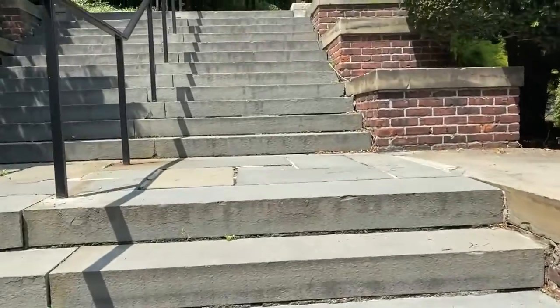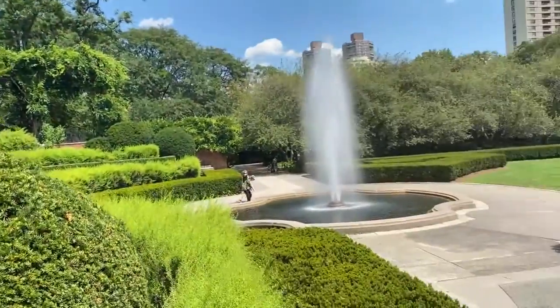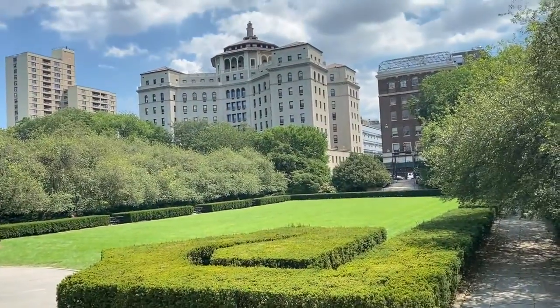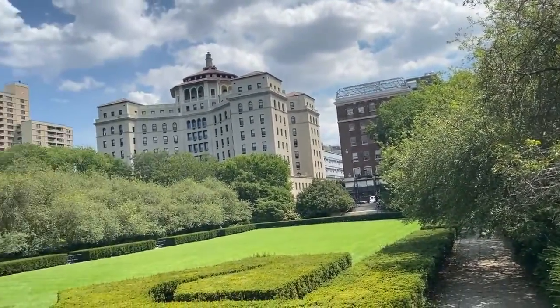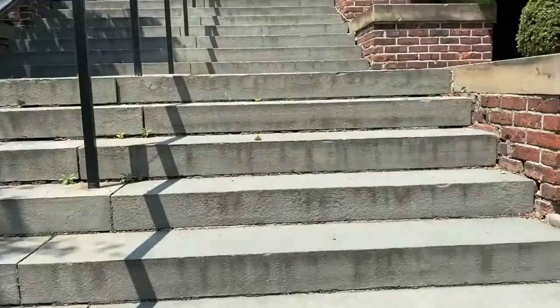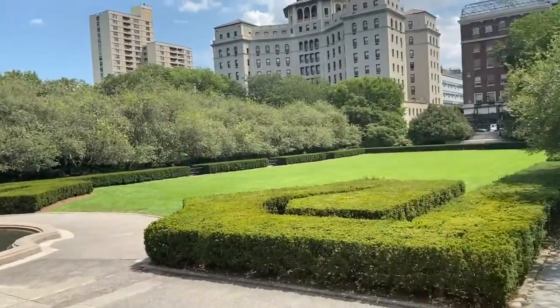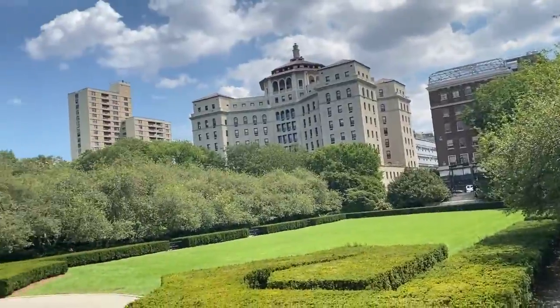We're going up the steps to the pergola, and you'll see in a second this tall geyser fountain out in front of the central lawn. That is Fifth Avenue on the far end of the screen. So no one is allowed on this lawn, by the way. It's off limits to people and their dogs.